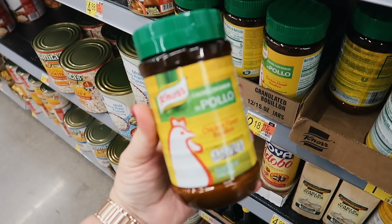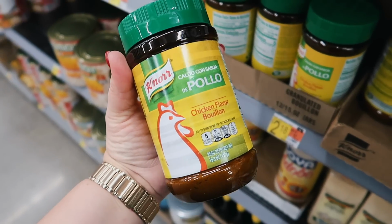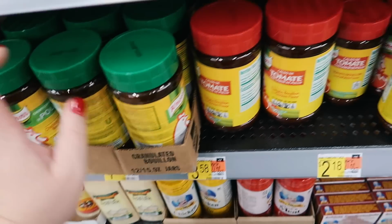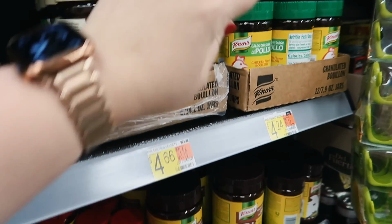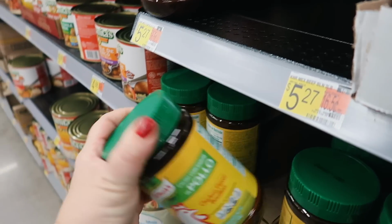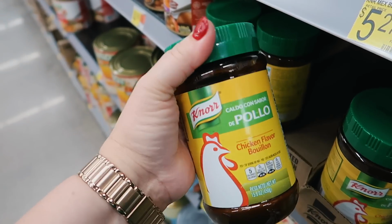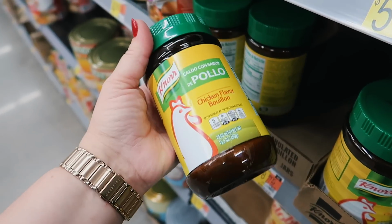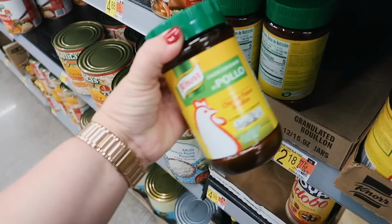Okay, so this is one of my favorite shortcut items in the kitchen. You guys have seen me use this a lot, if you've ever watched my cooking videos. So the Knorr bouillon, they have tons of different flavors. They have chicken, they have tomato, beef, there's even some other different flavors over here as well. And I like to keep this on hand because it is super easy to make reconstituted chicken broth, and then I don't have to keep big cans and boxes of chicken broth on hand. Super convenient, and it honestly saves a lot of money. You get this huge container for $3.58.